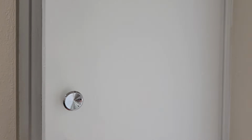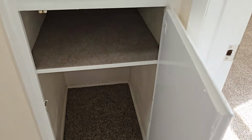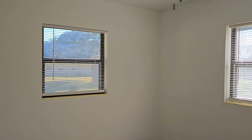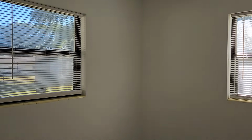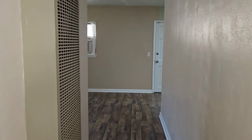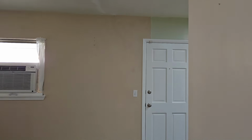So those go back pretty far. So you could use these for sure as like a linen closet, cleaning closet, whatever you guys need. And then here we are in our final bedroom. Backyard window and a side yard window. And then same thing in here. Nice closet with the wood shelving and metal bar for hanging. All right. So now let's go ahead and take you guys outside.